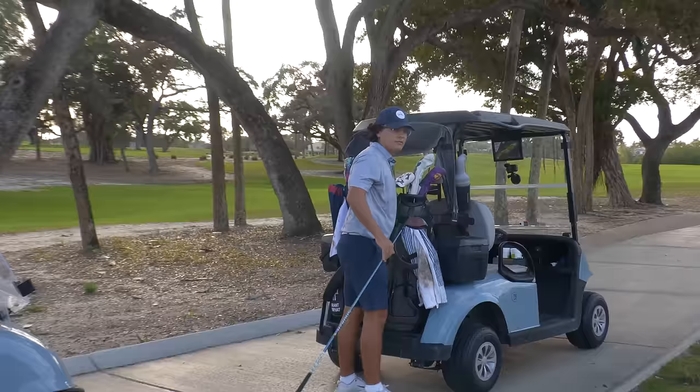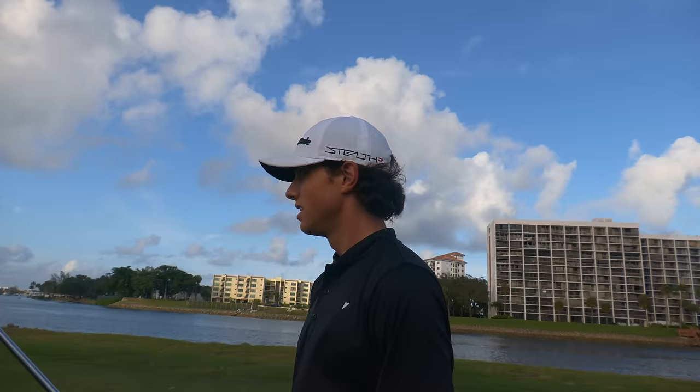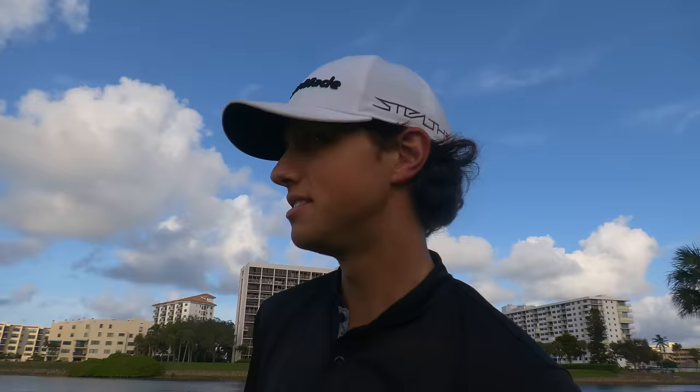I'm sensing some tension. I'm dialing it in. Like, I really do love golf, but I'd rather be on that boat right now. Cruising. It's hard to say. Okay, 60 yards to the pin. Went with a 60 degree.